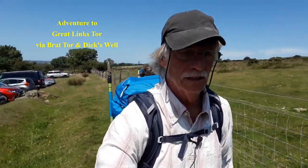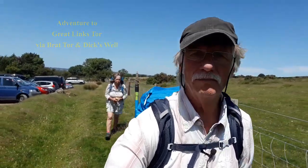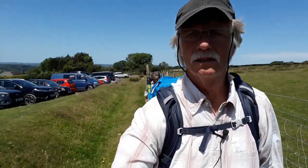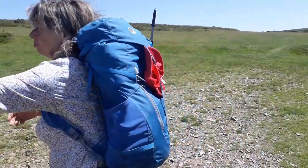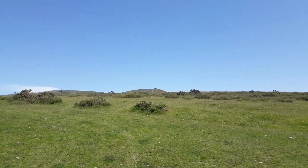We are at the car park just up from the Dartmoor Inn off the Tavistock Road, and quite a few cars in the car park, as you can see there behind me. We're going to start off by walking up to Dartmoor, and there it is up there with the cross on the top.